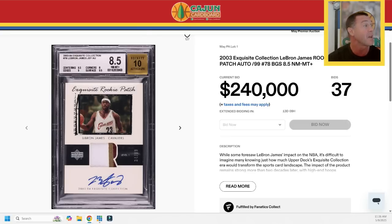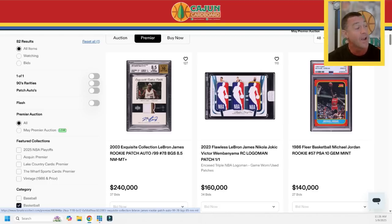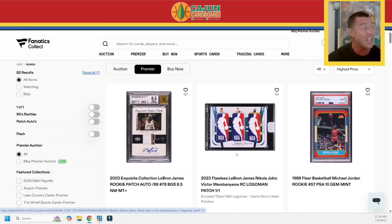You guys can let me know in the comments. I'm not the expert. So I do know that's a big card no matter what the autograph looks like. And Beckett thought it was a 10, at least they did when they graded the thing. So that's it, guys. 82 cards, all of which could form a foundational piece in anybody's collection.